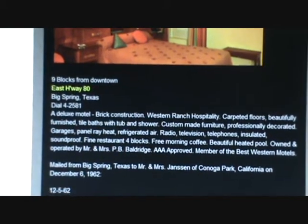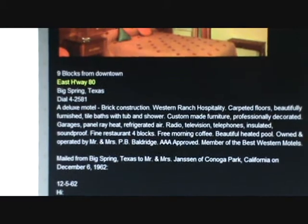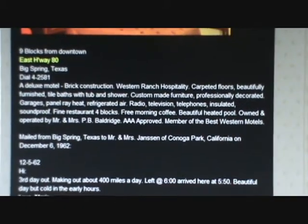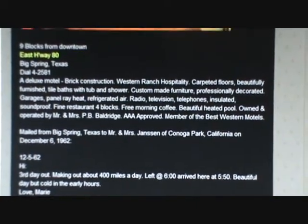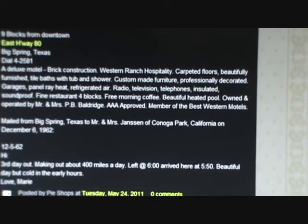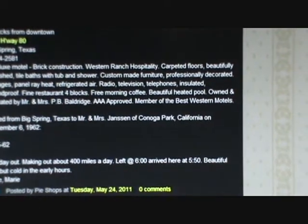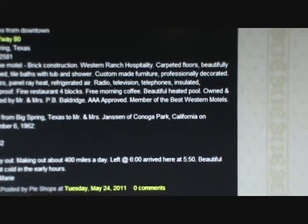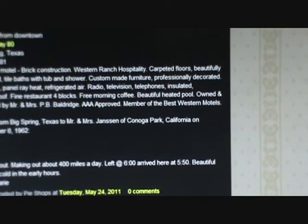This is Deluxe Motel, brick construction, Western Ranch hospitality, carpeted floors, beautifully furnished, tile baths with tub and shower, custom-made furniture, professionally decorated, garages, panel ray heat, which is these wall heaters, refrigerated air, radio, television, telephones, insulated, soundproof, fine restaurant, 4 blocks, free morning coffee, beautiful heated pool, owned and operated by Mr. and Miss P.B. Baldridge, AAA approved, member of the Best Western.